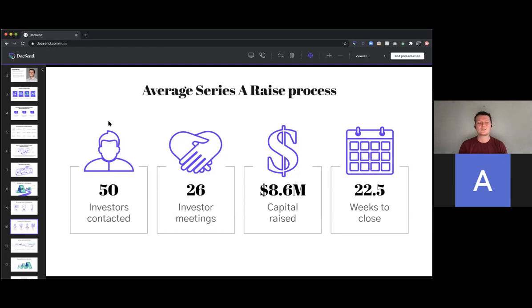So what you're seeing here is that most of those investors you're contacting are not actually going to meet with you. So you get a lot of no's, even for those who are successful. Average is 8.6 million raised and 22.5 weeks on average to close, which is a long time. It takes a really long time.